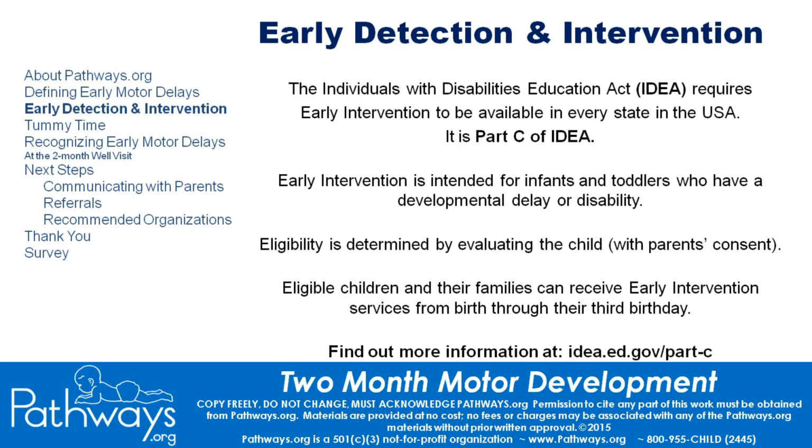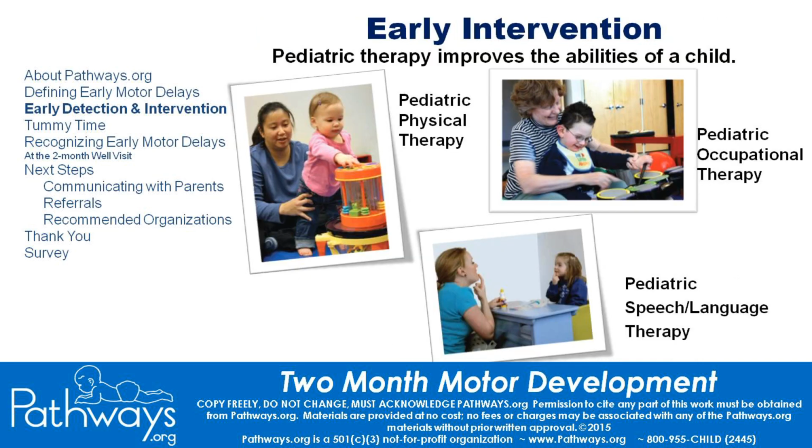It is our hope that children who have these conditions or early motor delays are referred for early intervention services as soon as possible so that every child has the opportunity to reach their fullest potential. Early Intervention is a national service that provides therapy services to children aged 0 to 3 who have developmental delays. Each state runs their own early intervention system. The three main therapy services offered to children through early intervention are physical, occupational, and speech therapy.